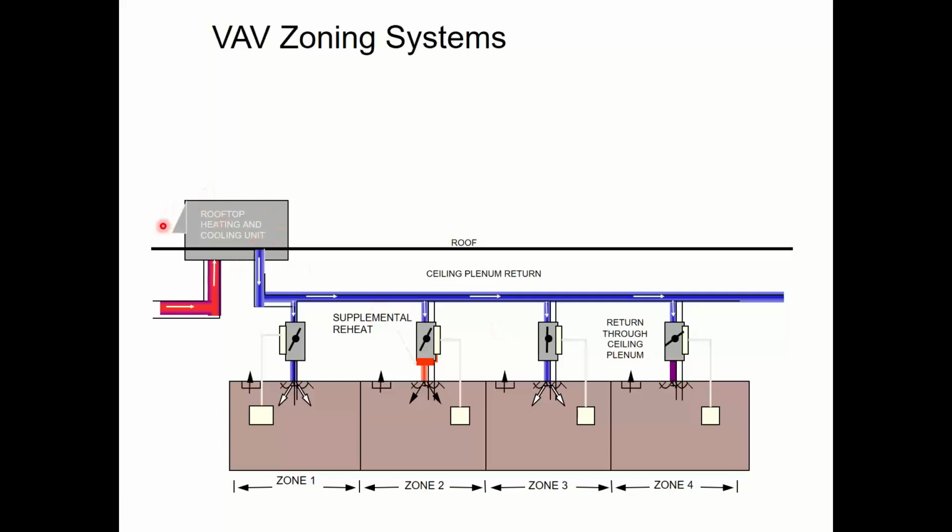I have this VAV air handler or rooftop providing airflow to all of my zones. I have 4 zones in this example, but you could just as easily have 40 or 80 dampers on there. I would like to go ahead and measure the pressure over here at the furthest one, and if he's getting enough pressure, everybody upstream is. So as the system throttles down, zones throttle their dampers back because they don't need as much cooling. We measure that pressure and we ramp the fan down accordingly.